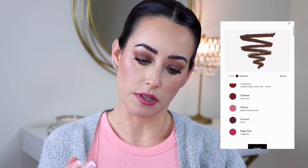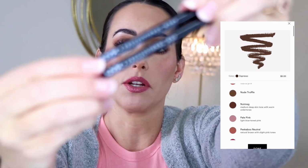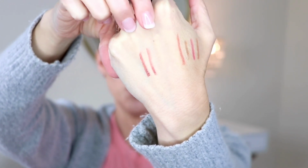Next up are the Nyx. These are lip pencils, what are they called specifically? I guess they're just the original Nyx lip pencils, because I know that they have other ones, but these are the pencil ones. My favorite shade is the shade Peekaboo. It's a dupe for the Charlotte Tilbury Pillow Talk. I would say for sure, a little bit different, but the formulas are almost identical in my opinion. And then I also love the shade Nude Pink. The darker one is the Peekaboo, and then the lighter one is that nude pink shade.